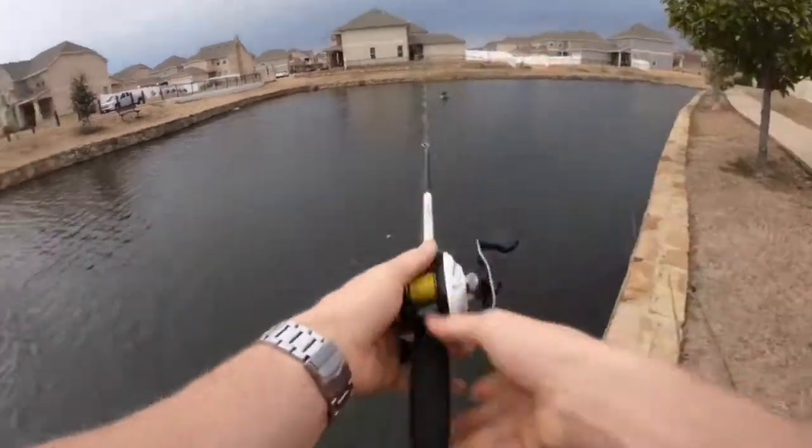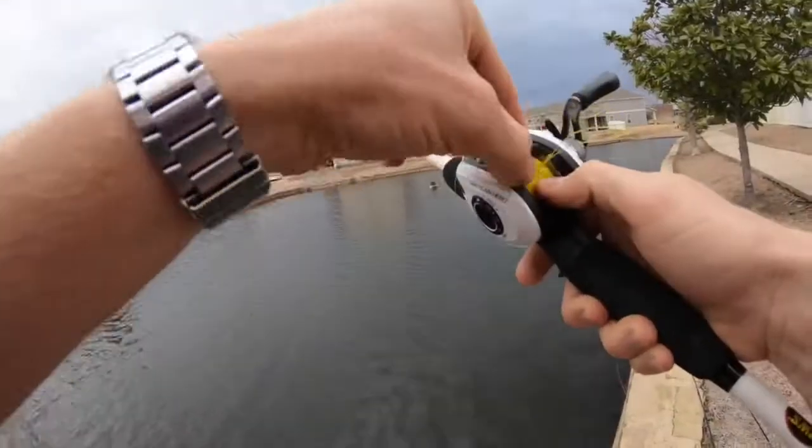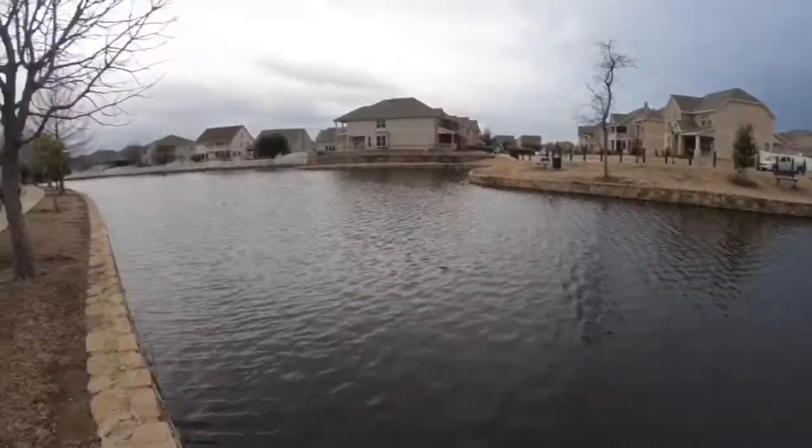Oh boy. Here, let's give this a far cast this time. That way we can kind of unwind some of that, hopefully. Oh, or not. The goal is not easily achievable sometimes. All right, there we go.